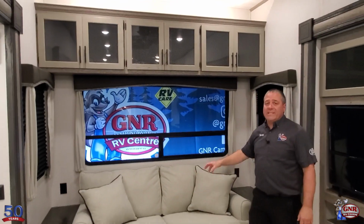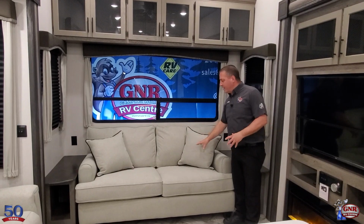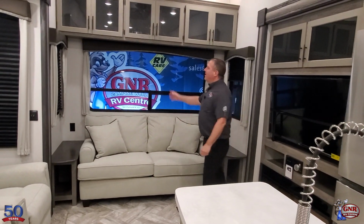A full residential hide-a-bed. Again, everything they try to do is to make it residential. Residential hide-a-bed. This will come out to about here. You can sleep a couple people on there. Is it comfortable? It's okay. But you know what? It's not too comfortable that they're going to stay for 2 weeks. Okay? You only want them for a day or two. It's perfect for that. So there you go. Storage.